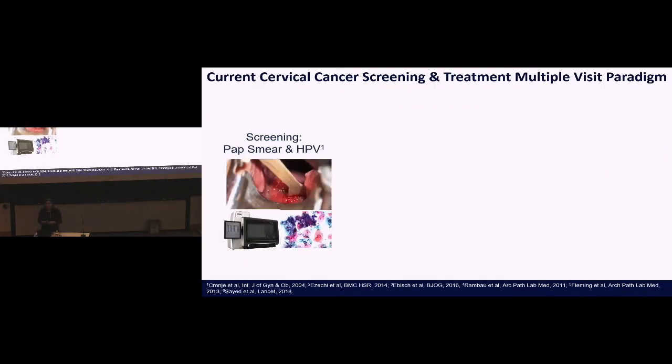In the United States, we have been able to substantially decrease our rates of cervical cancer through having a multi-visit paradigm. In this paradigm, women are screened with a pap smear every 3 years after the age of 21. And in this exam, a speculum is placed to enable visualization of the cervix. And then a swab is used to swab the area around the transformation zone. And those cells are then sent to a pathology lab to stain and for pathologists to review and diagnose. HPV co-testing is also now used for women over 30.